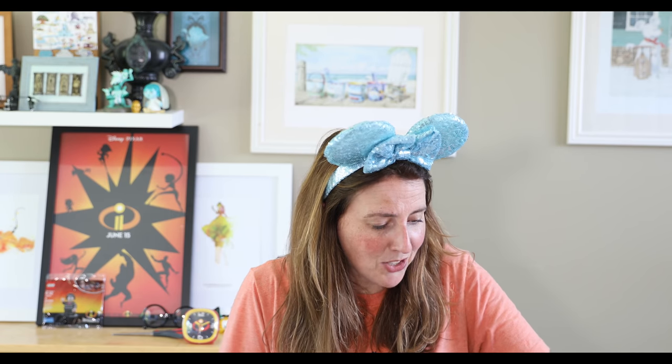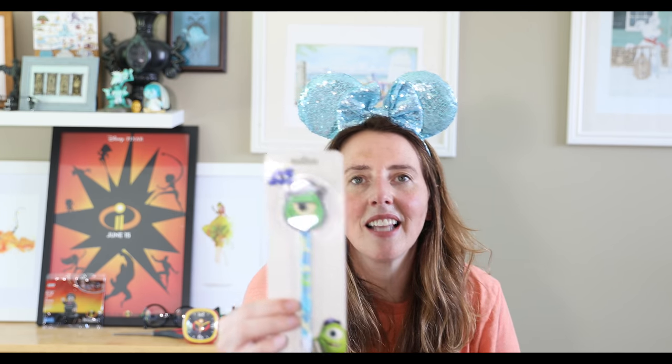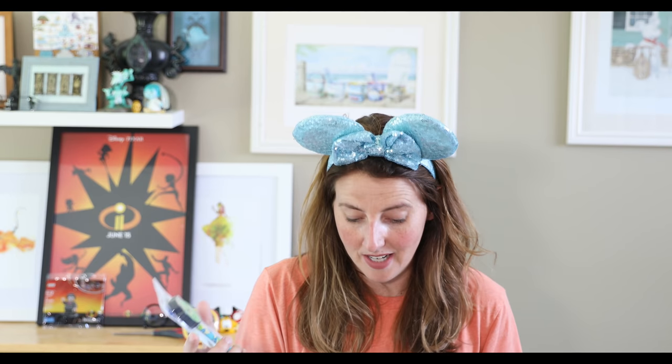Guys, there is so much in here, I don't even know where to start, but I'm starting. Oh my gosh, this is so funny. I just had a Mike Wazowski pin that I traded for, but check out this Mike Wazowski pen from Monsters, Inc. I love Mike Wazowski. That topper is so cool. Thank you, Drew. I love Mike, I love Sully, and I love Monsters, Inc. again, because I watched that over and over again when my boys were toddlers.